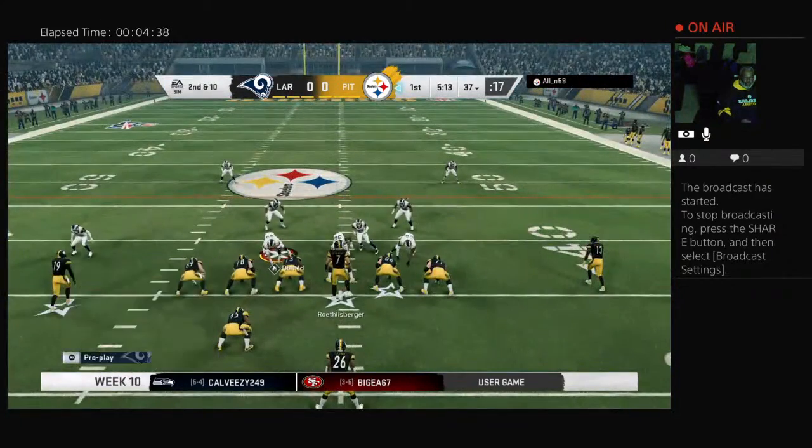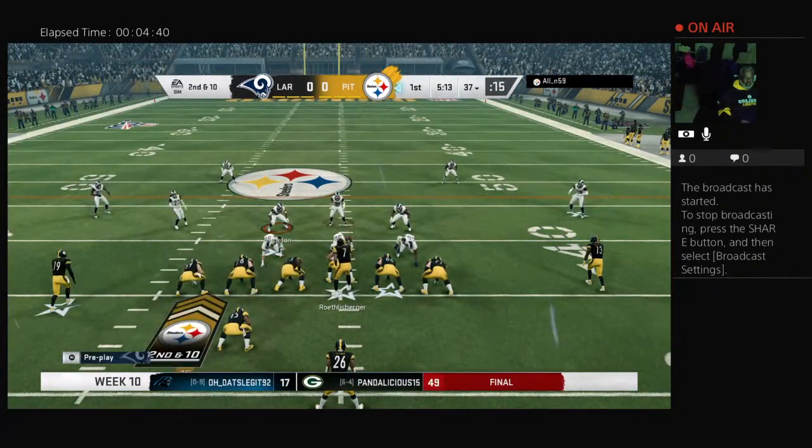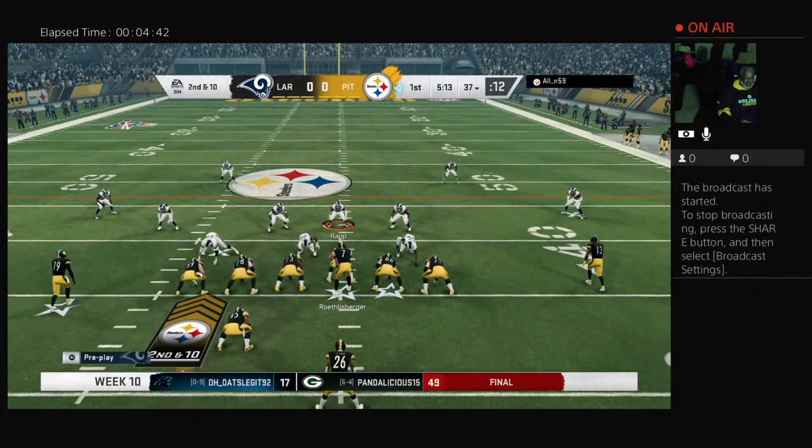Line of scrimmage, again the 37 as they line up 2nd and 10. Big edge, big edge. Quarter, quarter. Check, check.